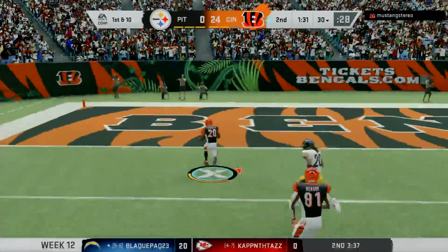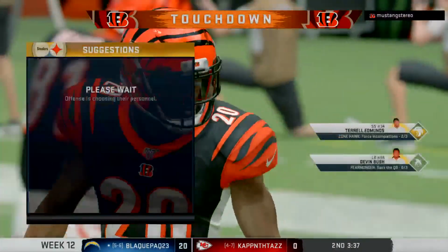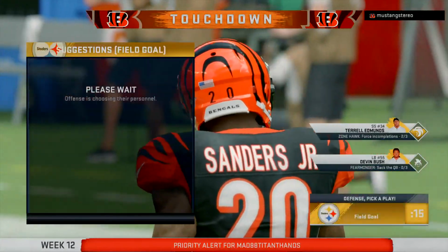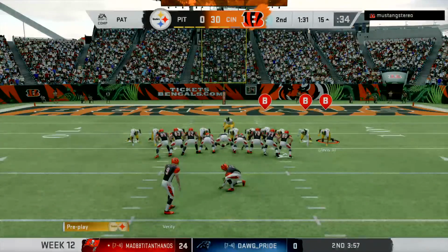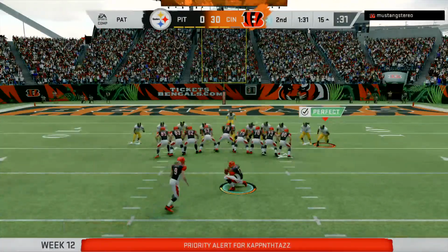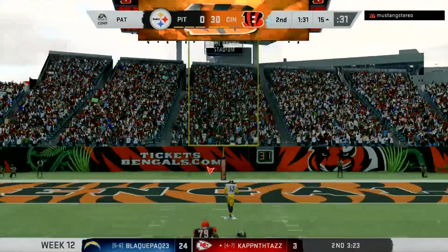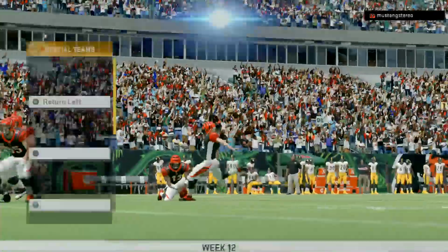There he goes, left side. And all the way in for a Cincinnati score. A great play there. His 2nd touchdown of the game, 17th on the year, as his guys continue to pour it on. Extra point right down the middle, and a rout is on here in this first half.